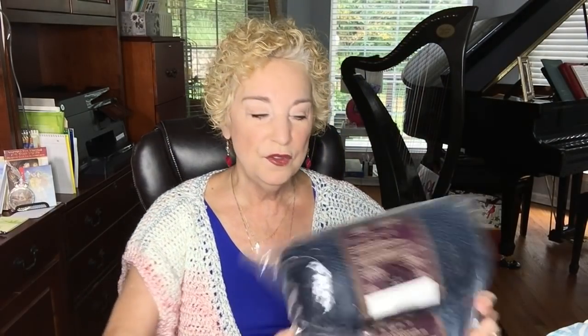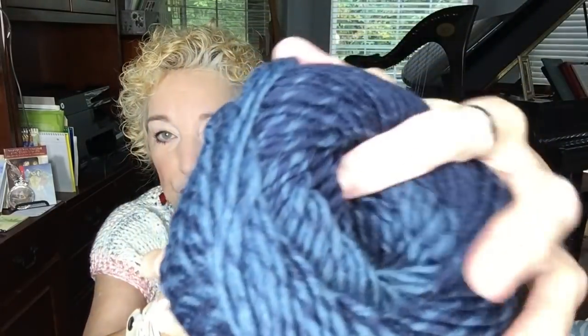I don't know. Now, here's another one, another bag, and the color is denim or navy, and this is Scarfy yarn. Oh, one of my very favorites. Oh, let me take this out. Look at this. Oh, love those colors. Look at all the different hues of blue.